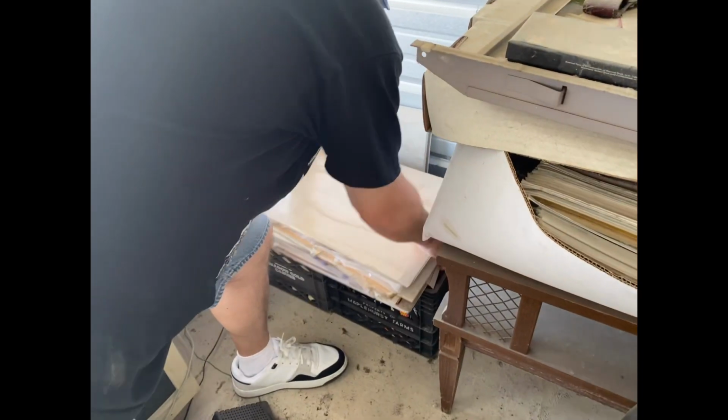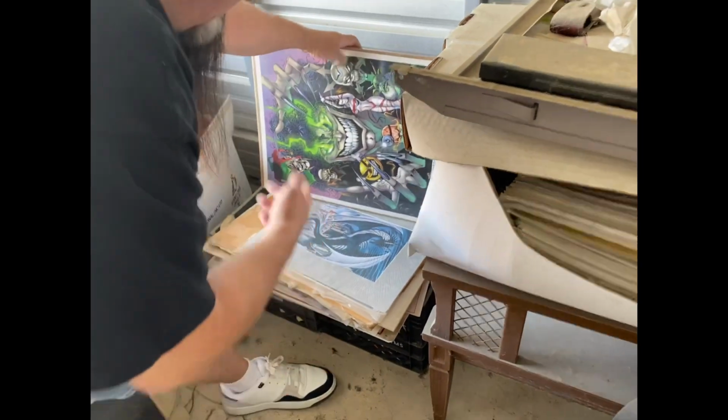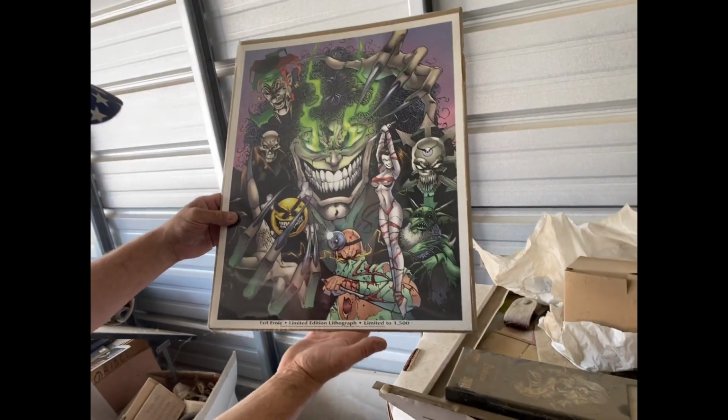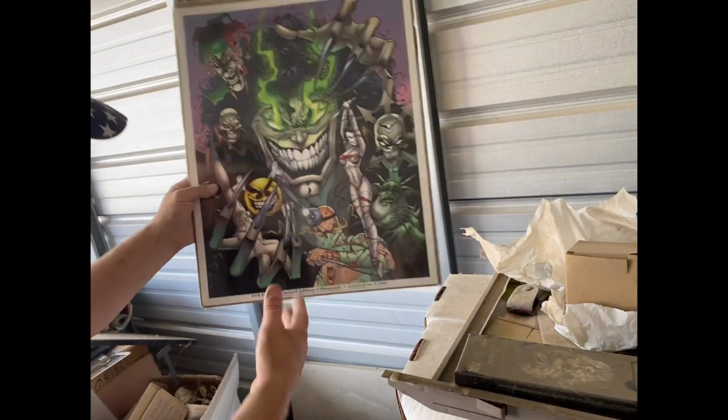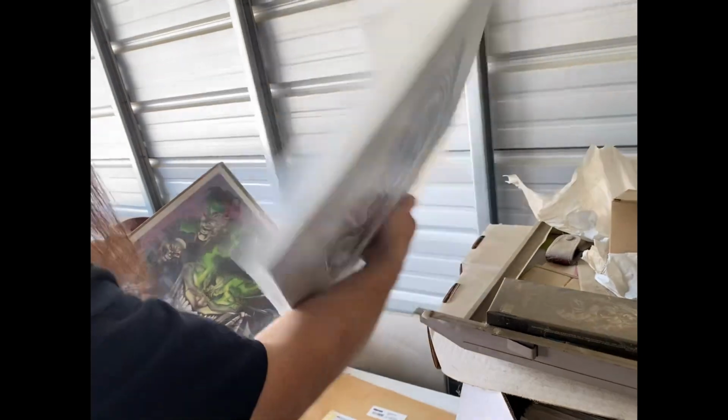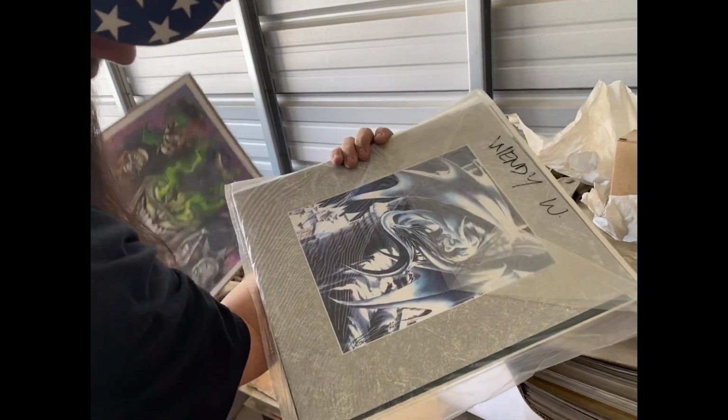So, this seems to be bunches and bunches of cool artwork. Evil Ernie. I've got some of these action figures at the house. I mean, if any of this is original or prints, you're talking some good money.